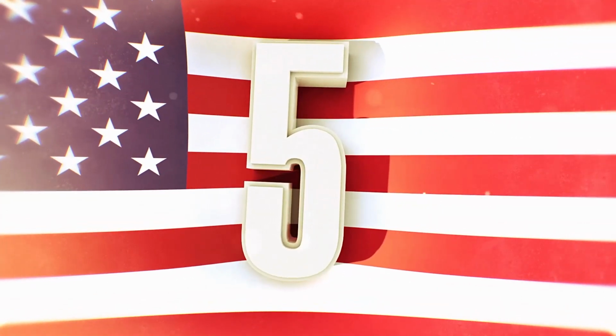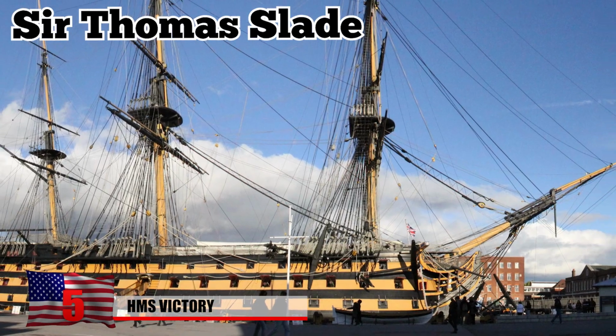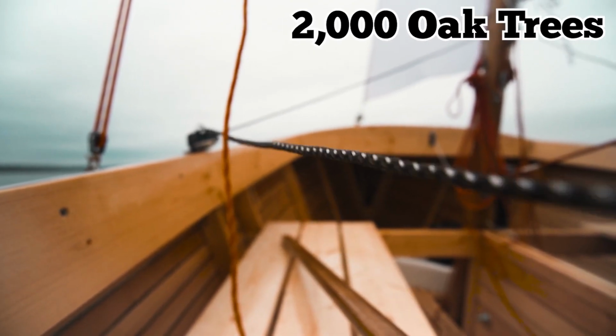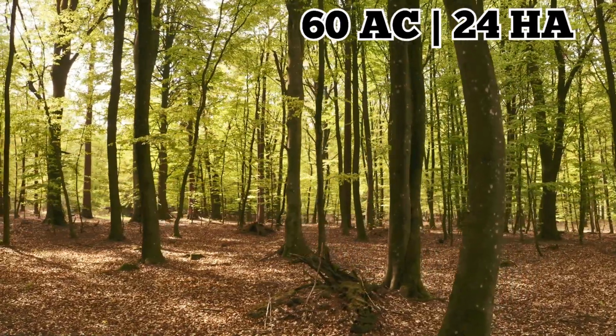5. HMS Victory. The HMS Victory was designed by Sir Thomas Slade and built at Chatham Dockyard in 1759. This vessel was one of the largest ever built for its time, with over 2,000 oak trees used in the construction of the ship's hull alone, which would have required nearly 60 acres of forest to be cut down.